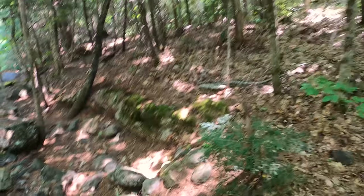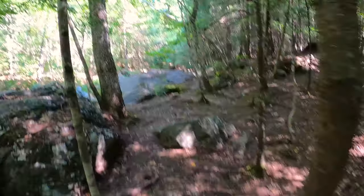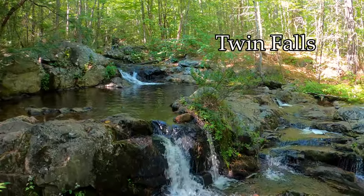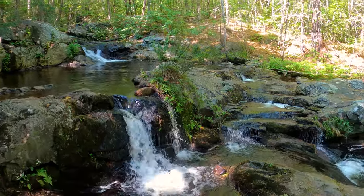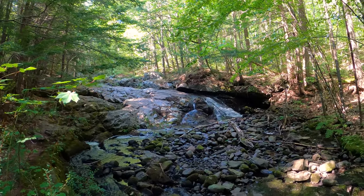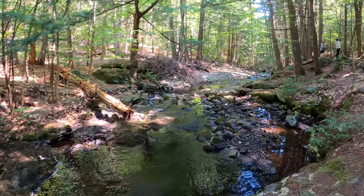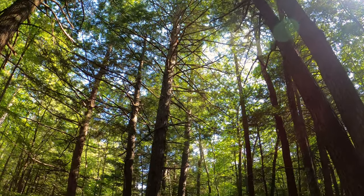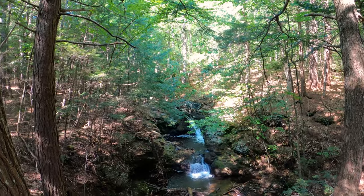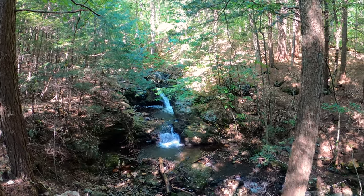Boulders. Oh, I miss the trails up here. I love New Hampshire. That's where we were. And it just keeps flowing. There's a big one down somewhere ahead. About as close as we can get to this one. Too bad that tree is growing right in the way.